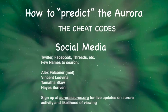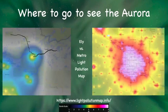And if you do, you can send in a report to them that helps their whole data collecting, because then they compile people's reports with what the data looks like, all these metrics I've been explaining, to help refine what our prediction models are. Where to go to see the aurora?